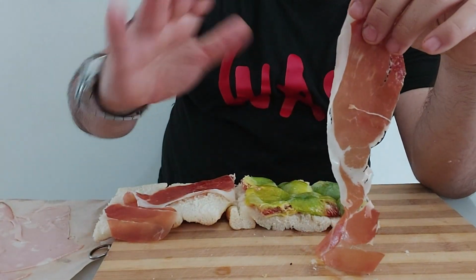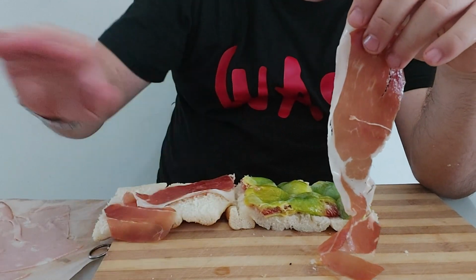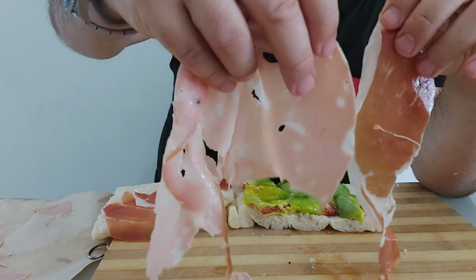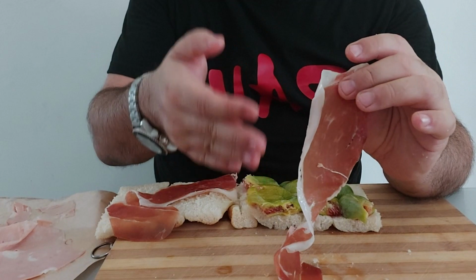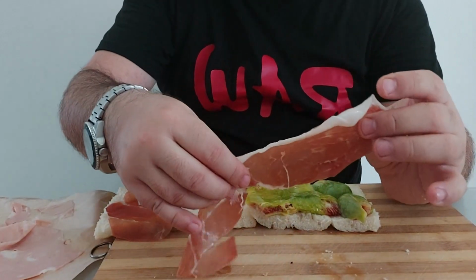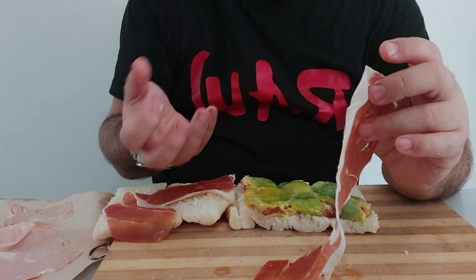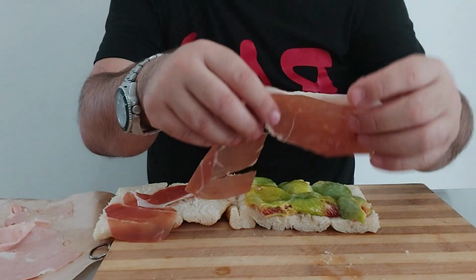Okay, let's talk about ham first. You got the cooked ham, which is pink, like sort of looks like this color, and this is the raw ham. But there's 2 types of raw ham. There's a sweet one, and there's the montagna one. The montagna means mountain, and it's saltier. Okay, so this is dolce.